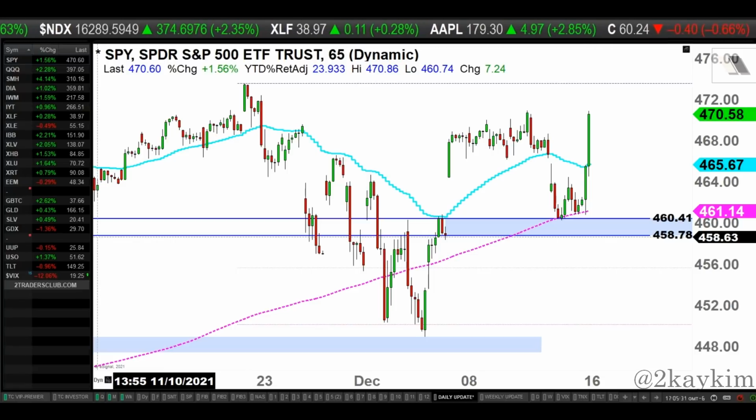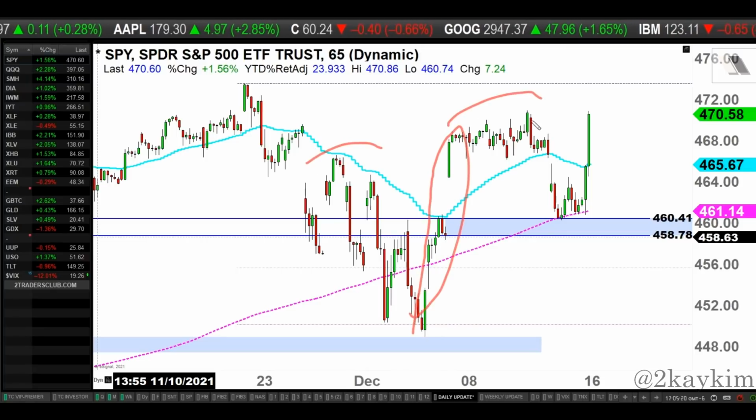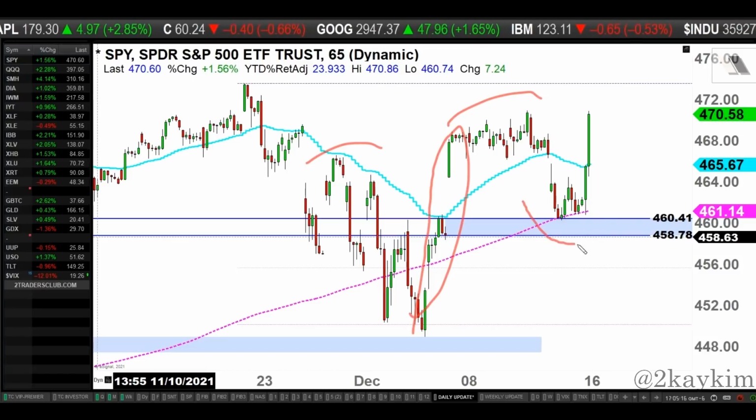Then we also talked about the midterm. Did I talk about it 2 days ago? In the midterm, we got that move, that higher high. What does the market want to do? Cultivate that higher low, right?